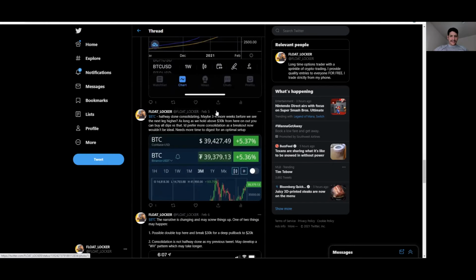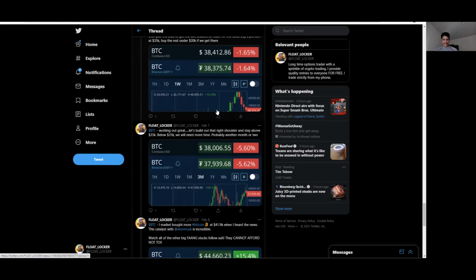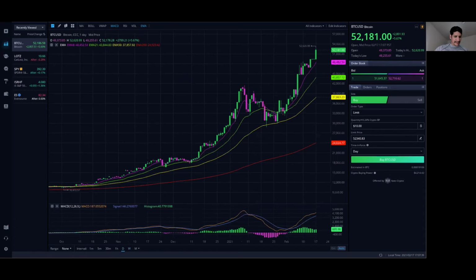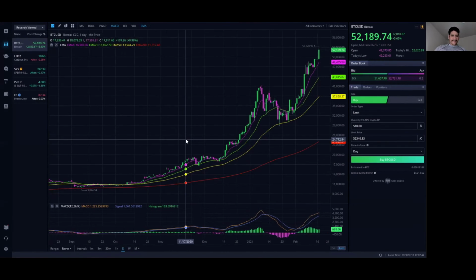But see, what I want to talk about here, in addition, is sticking to your plan, right? And not trading actively. If you trade actively, let's go back to the chart here. So I'm going to go on the daily and just look this over, right?